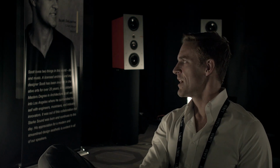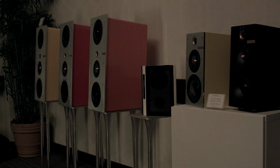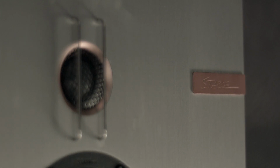You'll notice that our designs are different. They're somewhat eye-catching. We have some wonderful colors and piano lacquer finishes. We also try to use a variety of materials, so it's not just a painted cabinet, but we also have the aluminum face plates, and we have some other details that we like to implement into our designs to make the speaker stand out a little bit more.